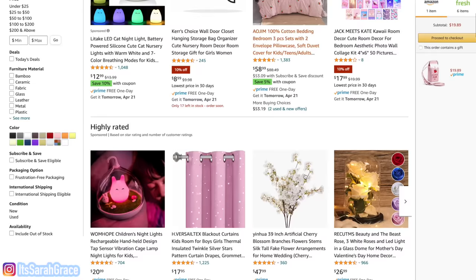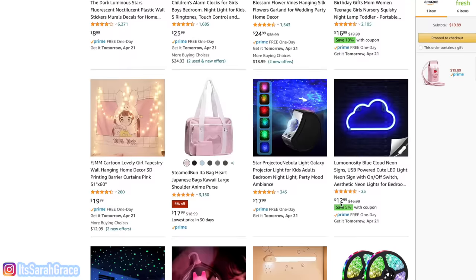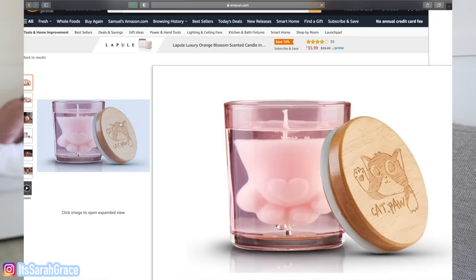Next thing is room decor, and again, Rebecca's room is also very kawaii. It's gonna be hard to find something she doesn't already have in her room, honestly, because half of this stuff she already has. I know she's trying to go for more of an aesthetic room because she's trying to grow older, kind of a look. Oh, I know, okay, I know. I'm going to get her this cat paw scented rose candle, which is $18 for a candle. Can't really get behind that, but for my sister.